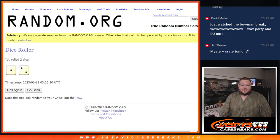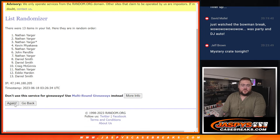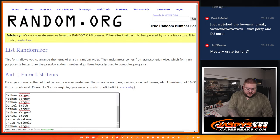Give those four spots away after three. Good luck. One, two, three. Crunch. Daniel, Kevin, Craig, and Nathan, spreading the love around here. Let's grab those four, put them to our fresh dice. Are now full 17 names. The arrow next to your name means you won these spots.